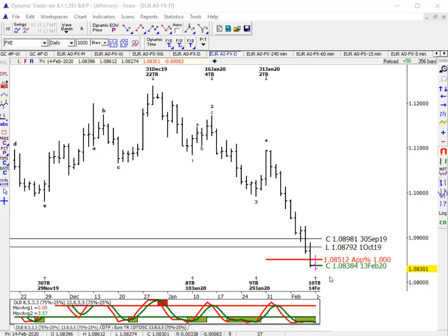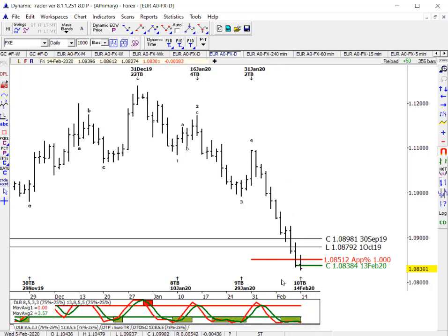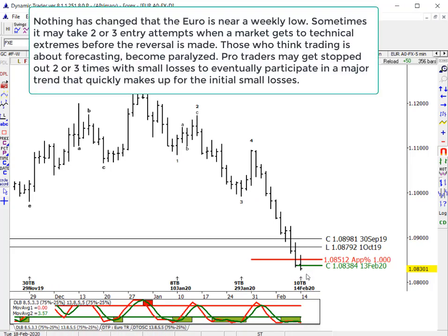So is the euro in a big bear trend? Well, probably not. Nothing has really changed in that it's near extremes from where at least a weekly low should occur. So our daily momentums have been oversold for about 4 or 5 days. That's usually about the maximum time of being oversold before they make a daily low.